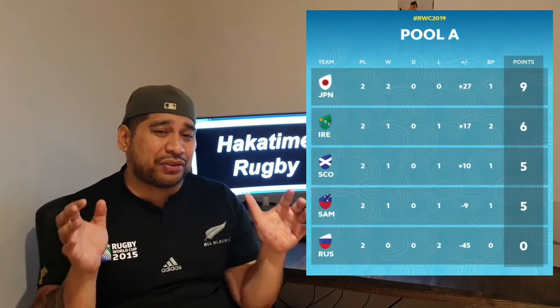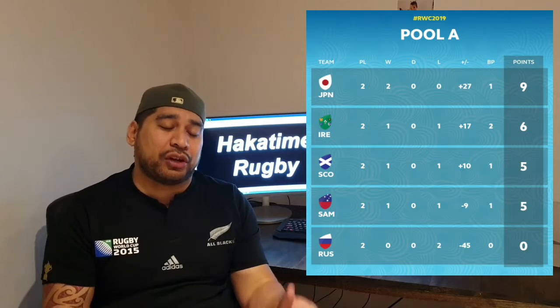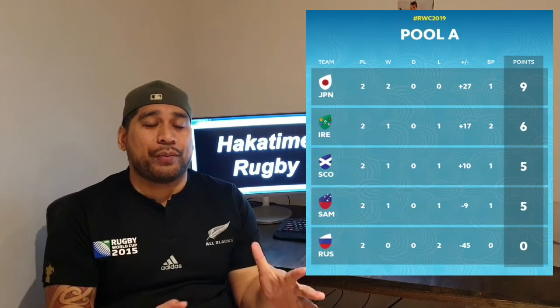So let's see how it goes. We have the big match between Scotland and Japan to look forward to. That will essentially decide how this goes. Scotland must get a win in that in order to go through. If they don't, they're out of the World Cup. So it's a huge match for both the host nation as well as Scotland, and that will determine how the quarterfinals shape up.